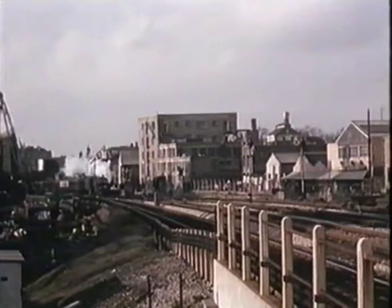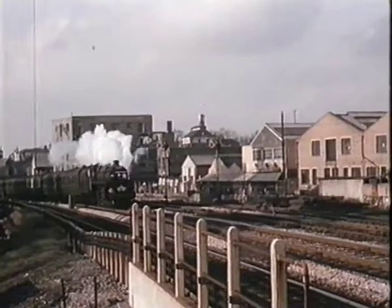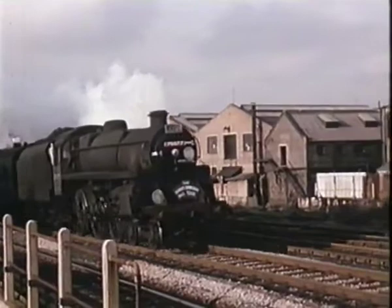There were no 74,000s. The next class was the 75,000 Class 4 4-6-0. These were smaller in all respects than the Class 5s. 80 were built, all at Swindon. 45 went to the Midland, 20 to the Western and 15 to the Southern.